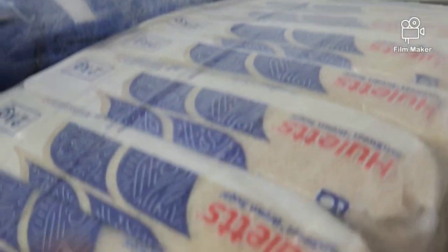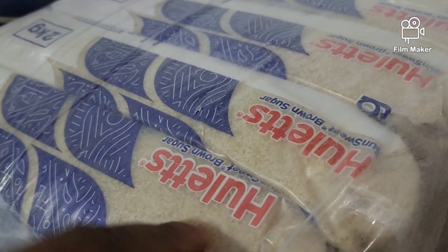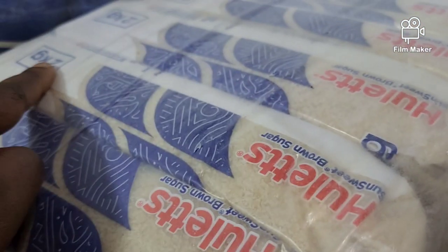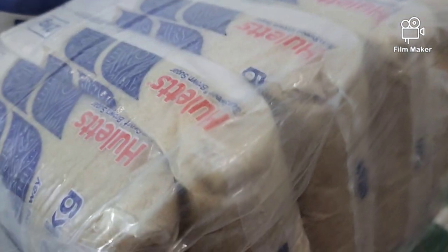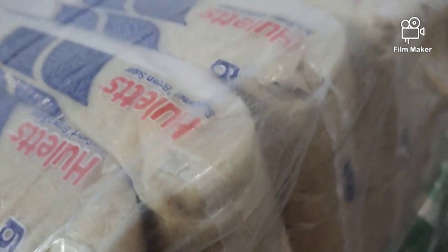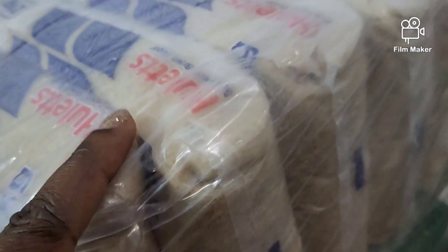And then we went ahead and bought this sugar. This is a pack of 10, 2 kgs. These ones will last us long. It's Christmas time, so it's also time for giving. So it's not like we're going to finish all this. When you go to visit our relatives, you just, you know, give some.